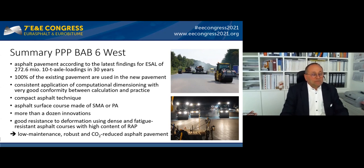Let me summarize. We had a very exciting project, the public-private partnership of the VAB 6 West. We have an asphalt pavement designed according to the latest findings of loads for the next 30 years of about 272.6 million 10-ton axle loadings. 100% of the existing pavement was used in the new pavement.